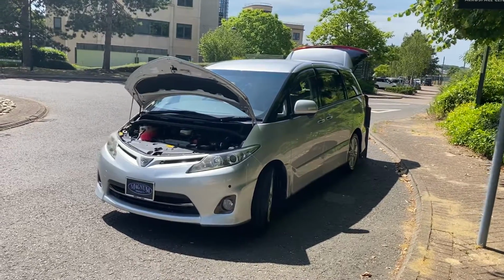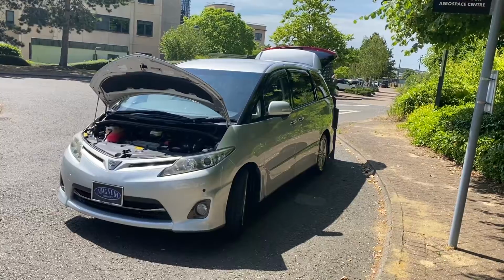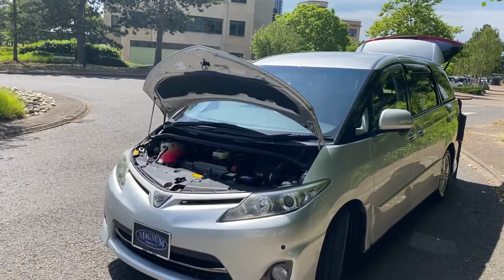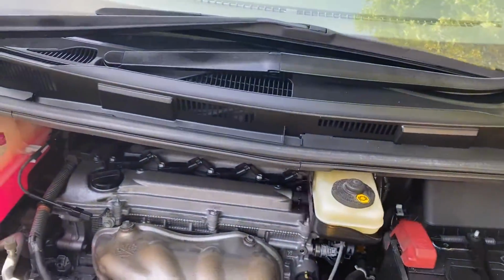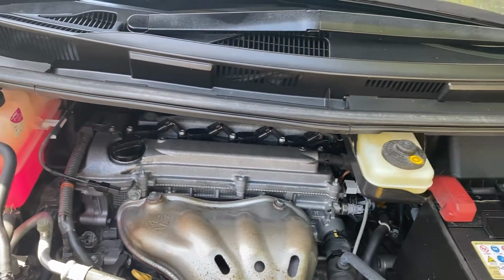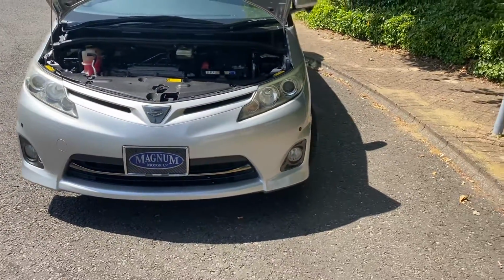We have a November 09 Toyota Previa. Now this is the Japanese Estima spec. It's a 2.4 VTEC engine, runs on the new fuel, so you can run it on super unleaded, but it also runs on the cheaper fuel as well. This is a chain driven engine they've used for years in all the different models. It's a bulletproof engine. We don't buy the V6, it's far too expensive to run.